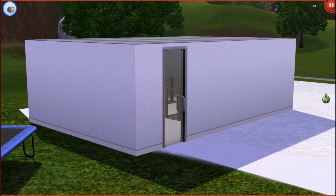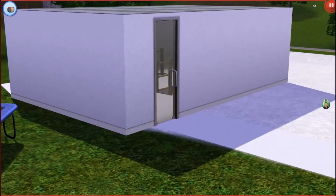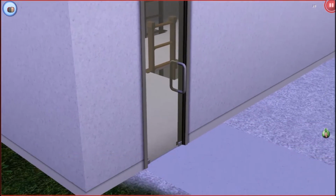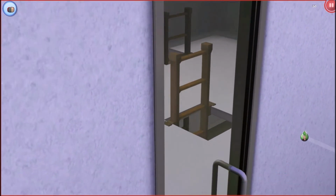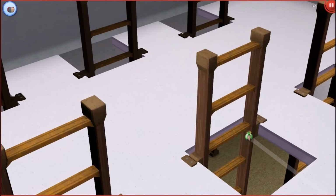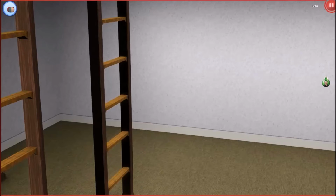So, yep, let us go into this very last room. Slowly. Okay, here we go. Sooner or later we will make it through. So yes, as you can see, it's just a plain white room with a whole bunch of ladders down to the basement. So I'm just going to go down to the basement, be with you in a sec.